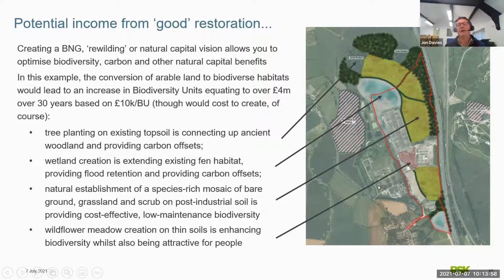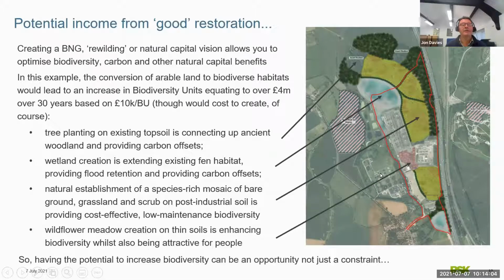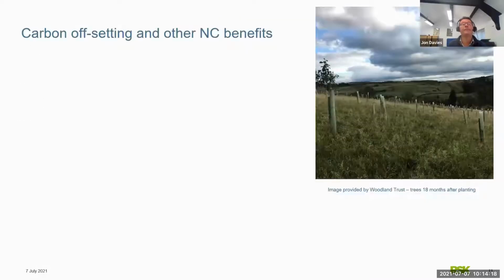You're creating lots of biodiversity in quite a small area, and you're also creating a nice amenity for the people nearby. So there are all sorts of different things that you can do with the site. Don't think that just because you can't develop a site for whatever reason that you just leave it and you don't get anything from it. There is real opportunity through natural capital and biodiversity and carbon to make an income.